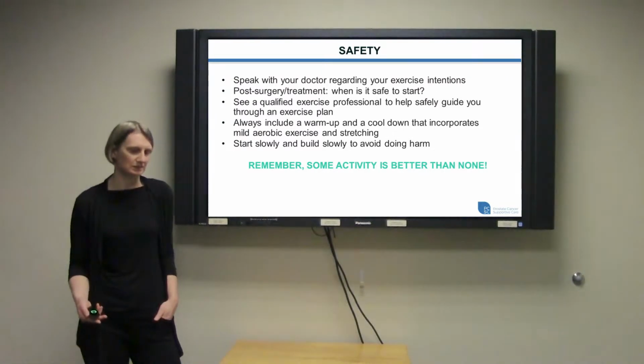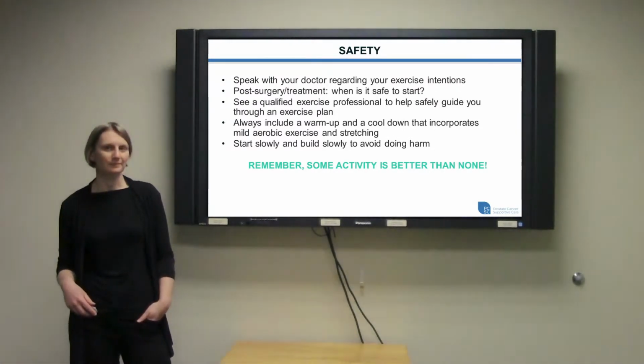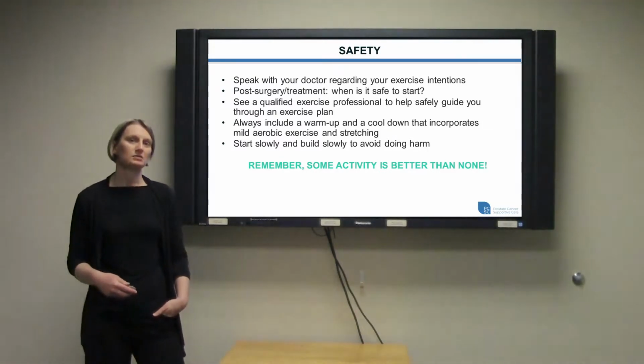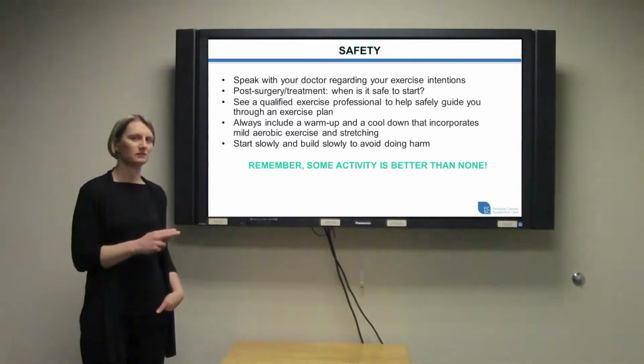So you can either speak to your doctor or you can come and see us and we can actually help you understand those pieces. We want to make sure that we always include a warm-up and a cool-down, and that incorporates mild aerobic exercise and stretching. So if you're going to go for a walk up a big hill, we probably don't start on the hill if you can avoid it.